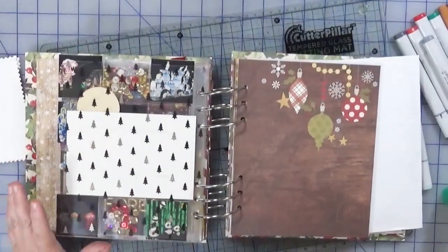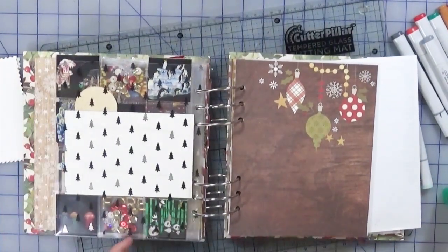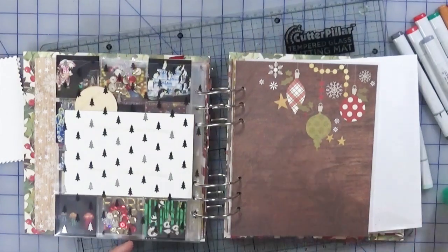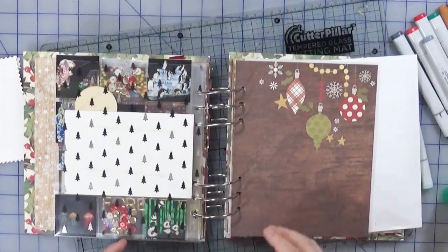Okay, so I've decided that I do not want to use the back side of this page for my day 6. I want to use this side. That way day 7 will be open. I can have a 2-page spread.